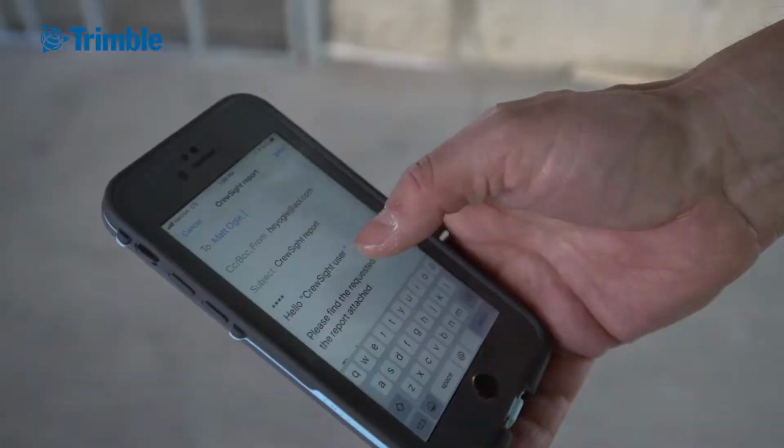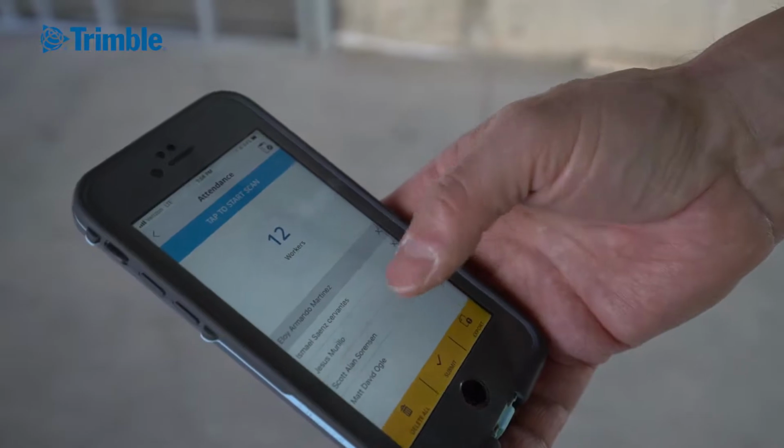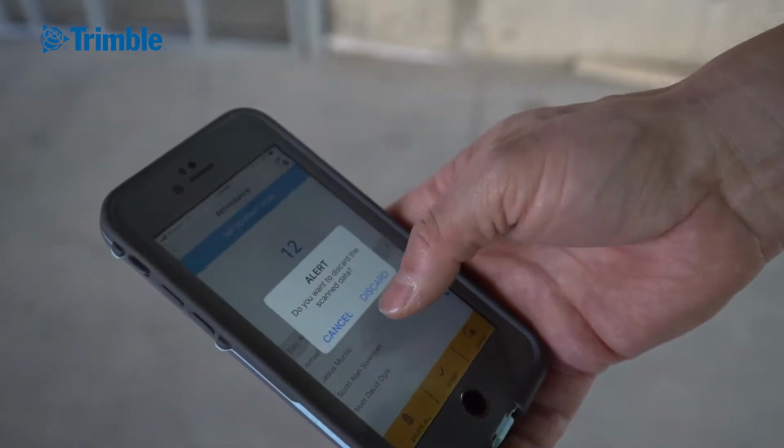Unfortunately, we did have an incident where one of our guys got hurt. We had to call the ambulance, and our field engineer was able to use the CrewSight app, show the paramedics his information, as well as get a hold of his wife.